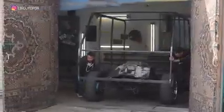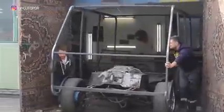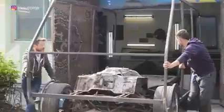The next day we decided to move the car outside in order to look at the proportions and scale in an open area, since it's difficult to assess the scale in the workshop objectively.